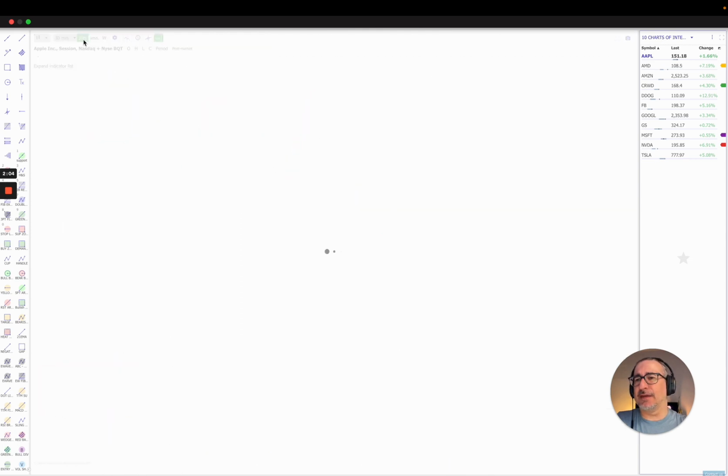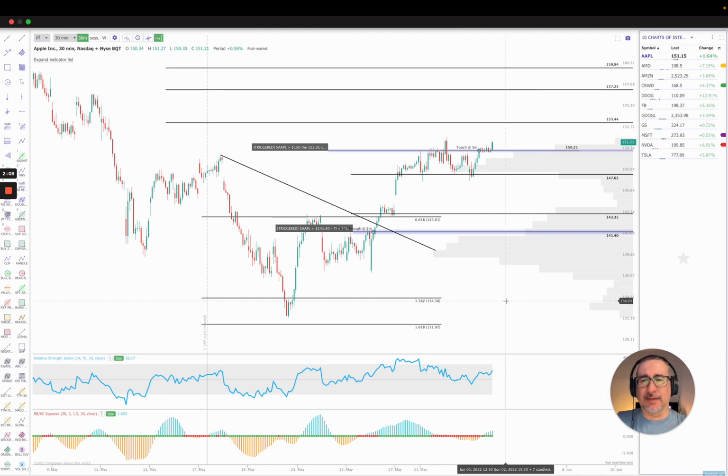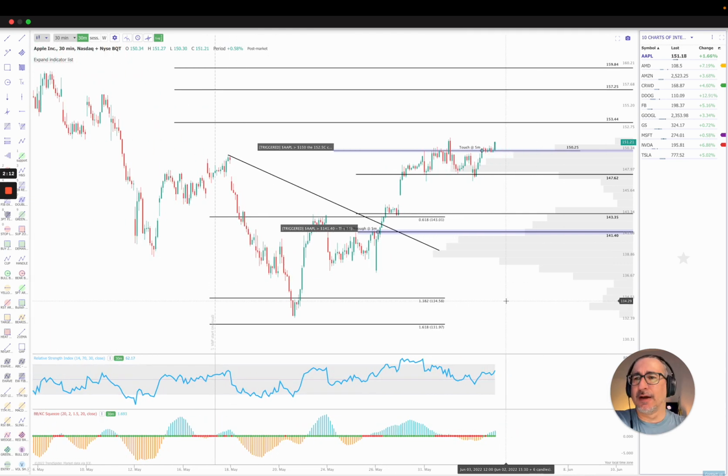Let's take a look at the 30-minute chart. So why did I say highly liquid? I like to day trade these names. I trade weekly and monthly contracts. I did take a couple of trades on Apple this week. When I'm looking to day trade, I'm usually working on a 30-minute time frame just to find my levels that I want to trade, but also to look for patterns.